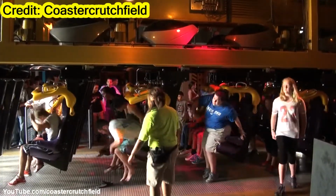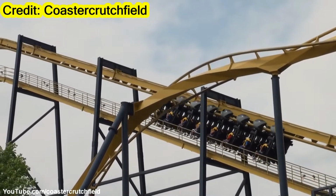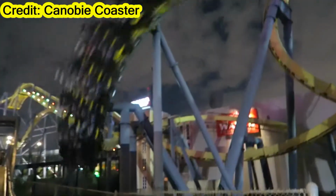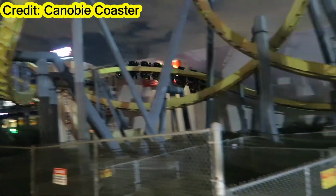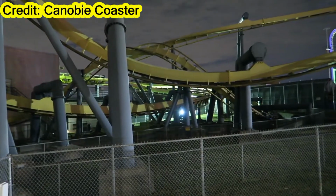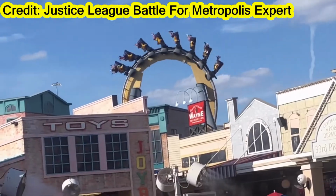There's no real story or more interactive elements to this theming, as is the case with almost all of the DC themed coasters in the Six Flags chain, which is maybe the only miss with the theming. But especially compared to its lesser themed brothers in Texas, this theming is like a giant bear hug welcoming you to a special coaster.